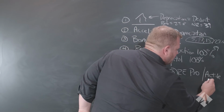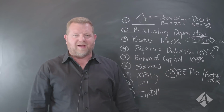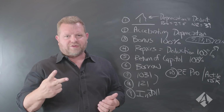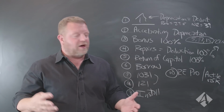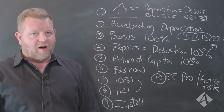Active is limited to $25,000, but it's only for people that are making less than $150,000. There's a phase out between 100 and 150. For every $2 above 100,000, you lose a dollar of the deduction. So if you're making less than 100,000, you could take that full $25,000 of passive loss.